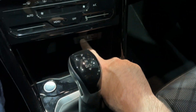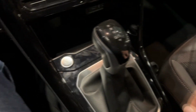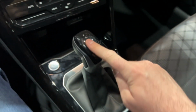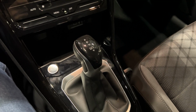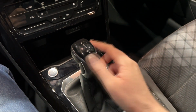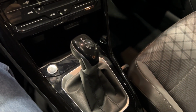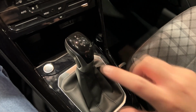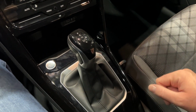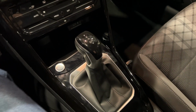Now 2 USB-C ports. We also have, I believe, the wireless charger, start engine button, 12-volt power supply. This is the gear selector for the automatic transmission, so the DSG. We have still the big one. I think the minimalistic one, which we saw on other new Volkswagen models, will be reserved for the new generation models. So since this is a facelift, probably for the next generation we'll see the small gear selector.